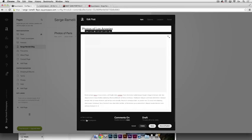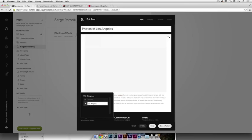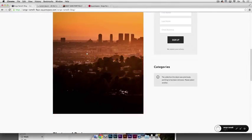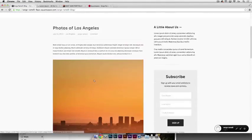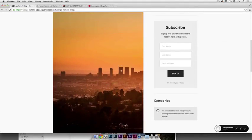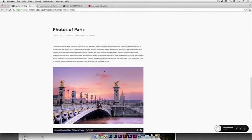And let's make another category, add a category. I'm going to call this Los Angeles. All right, Los Angeles. Okay, enter, save and publish. Okay, so now I got two blog posts. So view blog, I can click on view blog to see how it looks. Photo of Los Angeles. Oh, I don't like how that is. I don't like how it stretched this. Let's see how I prefer.